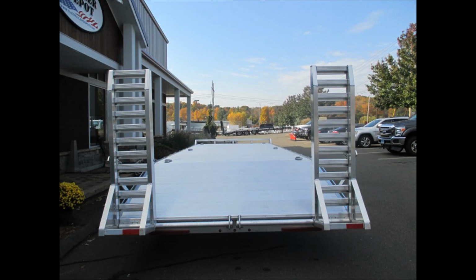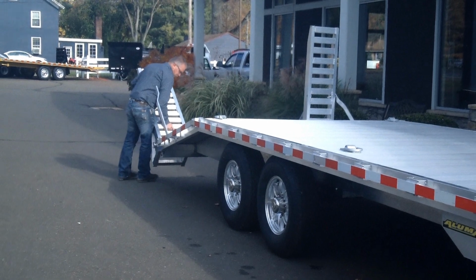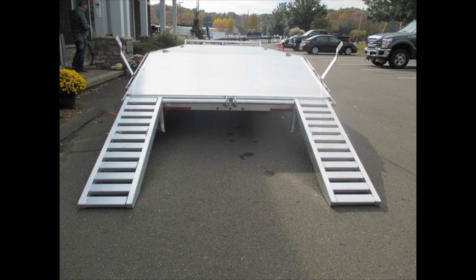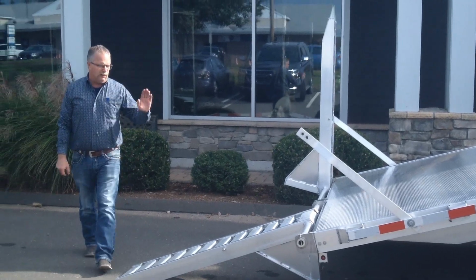You could bring them basically right in close to each other on the side here. They'll slide in all the way. So you've got plenty of flexibility there on your ramps side to side. All LED lights. So with a 5-foot beaver tail and a 5-foot ramp, you've got a nice gradual incline going up on the trailer. Rub rail and stake pockets.